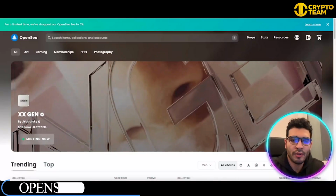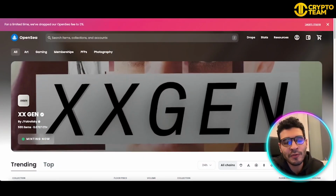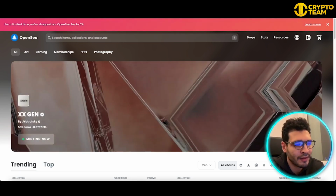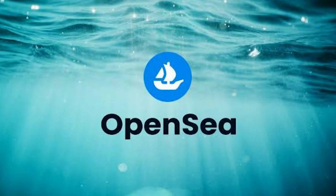So guys, we start with platform number 1, which is OpenSea. Probably one of the most famous NFT marketplaces out there. It's quite popular, everyone is using it, everyone has heard the name OpenSea before.